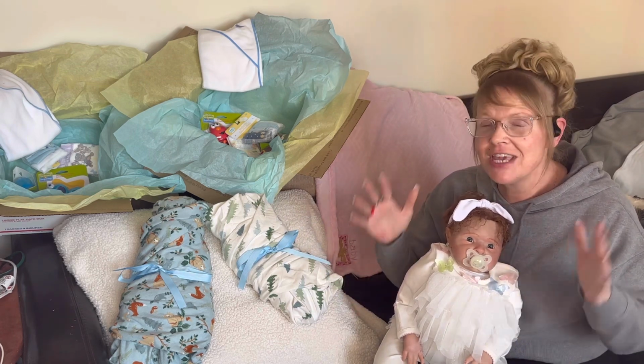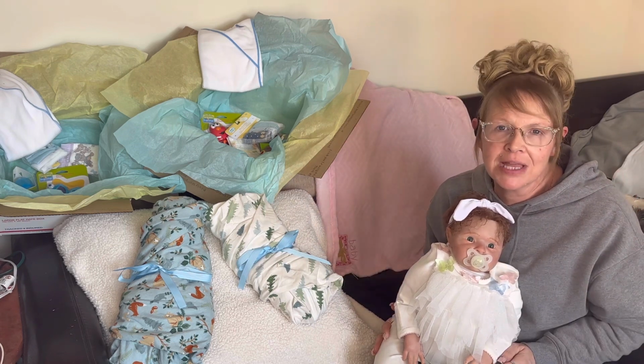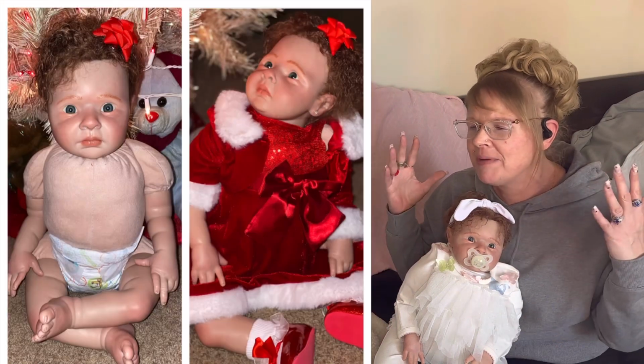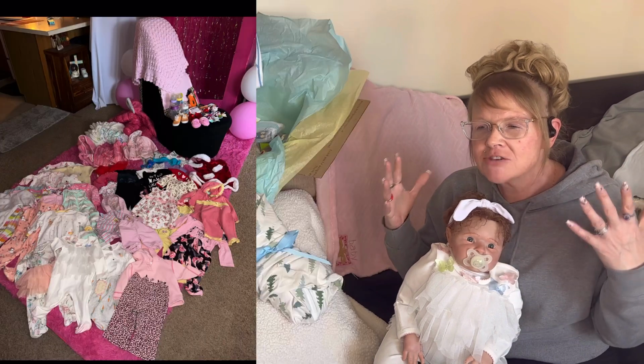So instead of just keeping her in the back room covered in my bassinet, I thought, you know what? I'm going to let her go. She just has the biggest wardrobe and the biggest accessories that come with her and all of that. And I'll talk about the price and stuff.